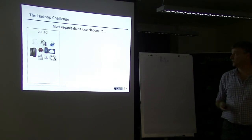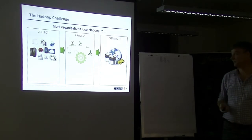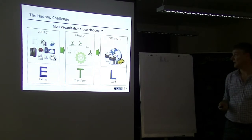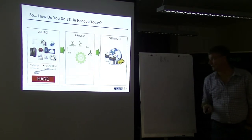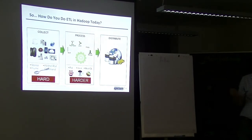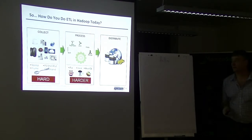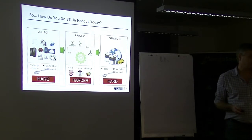What do most organizations use Hadoop for? They collect a lot of data, they process the data somehow, and they distribute it. That's the typical usage. That's nothing else than ETL, as you do it today on client server. You have different tools for doing stuff like that. It could be hard, especially if you have to do that via shell commands or with Flume. It could be even harder if you have to use Java. Or you have to rely on HiveQL. We have seen that's not always the fastest possibility. Also, Pig is a possibility, but it's not the best and fastest thing to generate the Java stuff. And also the distribution is not that easy.